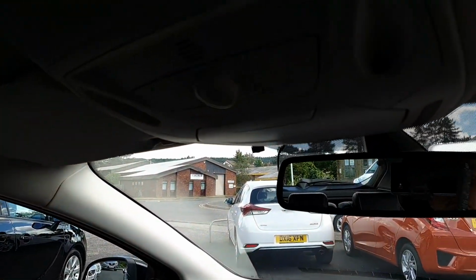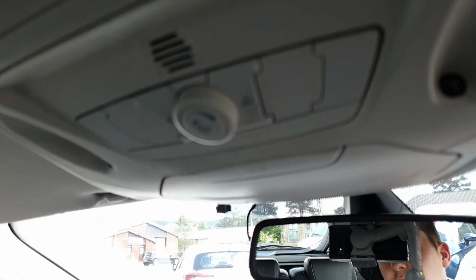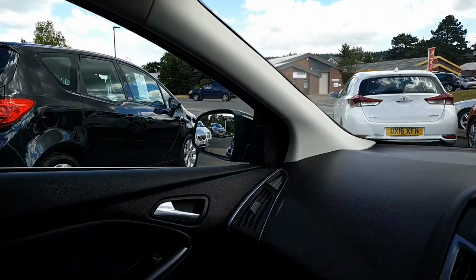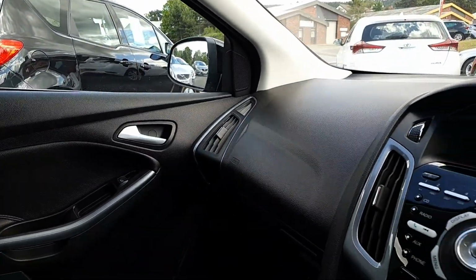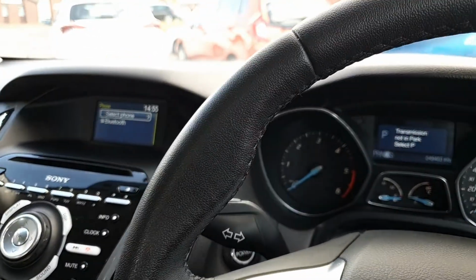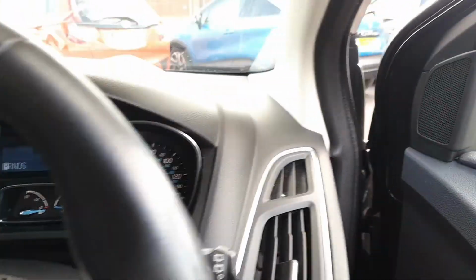So we move up. I don't know if you can see particularly well, but sunglasses holder. Has ambient lighting as well. Left it in neutral. There we go. We'll have a look in the back.